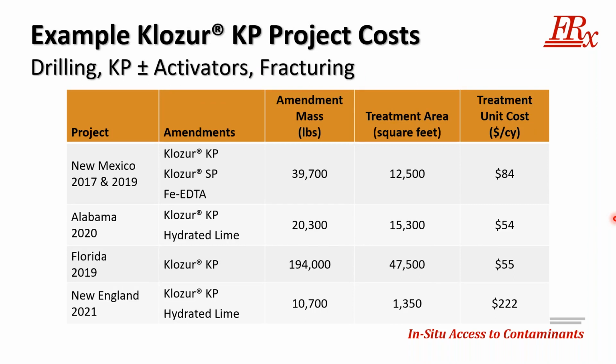So that brings us on to cost. So we talked about mass loading. Let's talk about cost. Everybody always asks about cost. So here it is. This will give you a sense for really the overall project cost to implement Klozur KP type treatment with FrX at a site. So this includes drilling, it includes the fracturing, our injection services, as well as the KP and the activators.